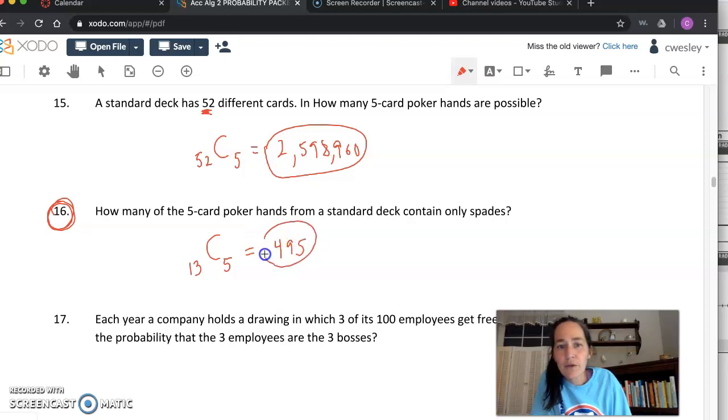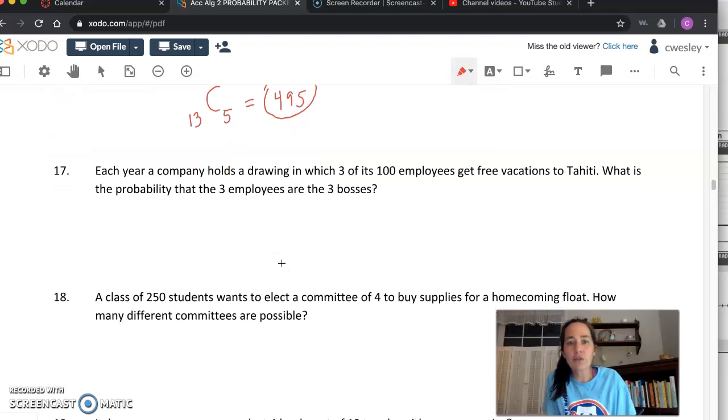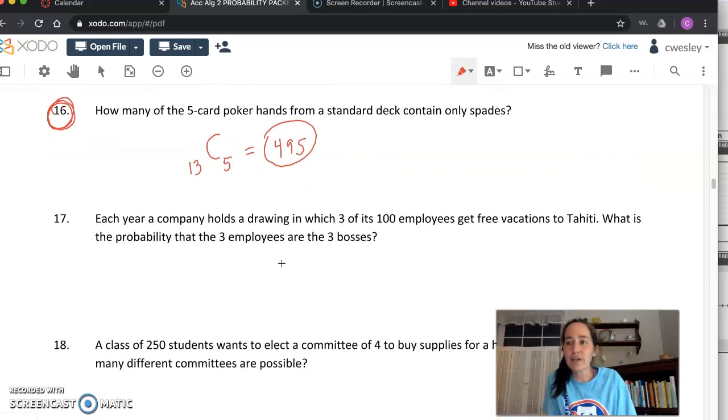Okay. So they play around with the numbers here. Sometimes some of those throw you off a little bit. How about 17? Each year, a company holds a drawing in which 3 of its 100 employees get free vacations to Tahiti. I'm going to circle this one too as a little bit tougher. What is the probability that the 3 employees are the 3 bosses? That's what we get more into later in the packet. Okay, so let's think about it.